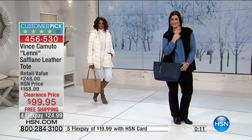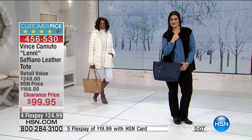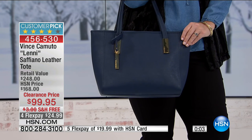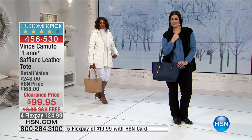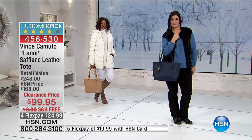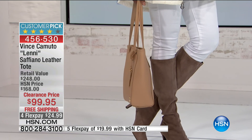What I love is it's part of our clearance event. It's free shipping. It's FlexPay. You get it home for under $25. And the other thing is, it's not a heavy bag. It has gorgeous hardware. It's that perfect shape and style, but it's not heavy on the arm. If it doesn't start out heavy, it's not going to be. In fact, it's 13 inches by 4.5 by 11 inches with your double 9-inch leather straps.